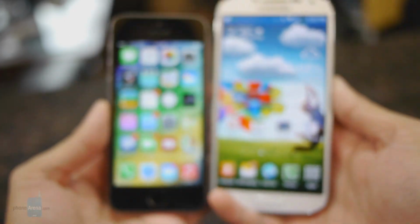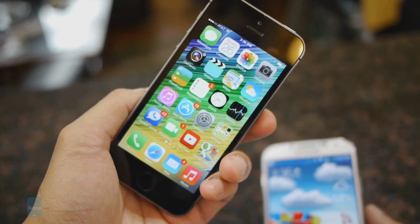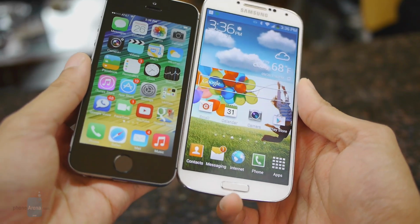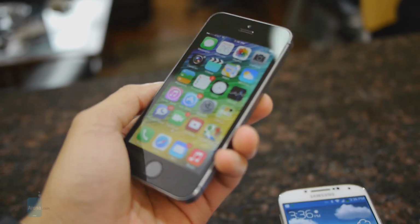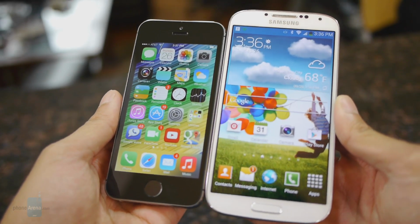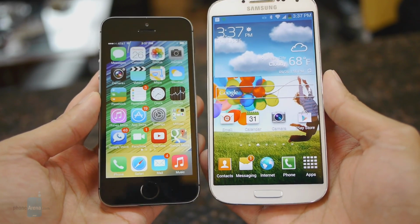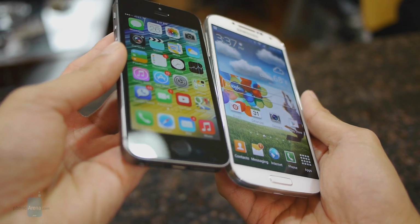Now, they both rely on two totally separate technologies. You have IPS LCD technology in the iPhone 5S versus Super AMOLED on the Galaxy S4. The Galaxy S4 really stands out for its oversaturated color reproduction, very rich, so it has that showroom wow factor. Whereas with the iPhone 5S, it has more realistic color tones and also superior outdoor visibility, so it doesn't wash out like the Galaxy S4. They have their pleasing elements, but overall, we're going to give it slightly to the Galaxy S4 just because of the larger display, higher resolution, and of course that showroom wow factor with its saturated colors.